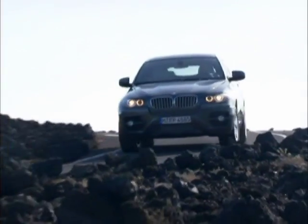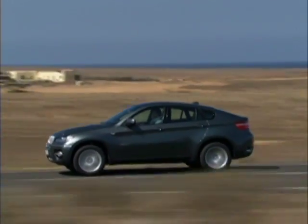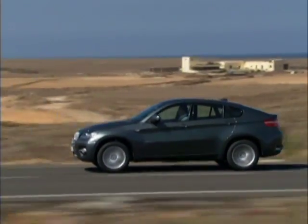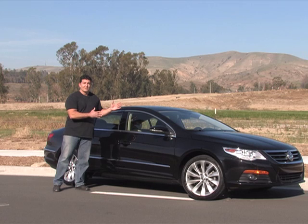You know, when I grew up, coupes were two-door hatchbacks or two doors with a trunk. These days, everybody has a coupe. BMW took an SUV, added the coupe label. Now it's the BMW X6 Sport Activity Coupe. Mercedes has the CLS, a four-door sedan that's a coupe. And now, the Passat CC Coupe.